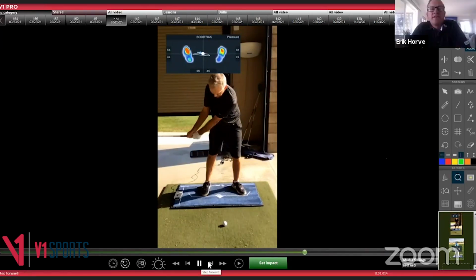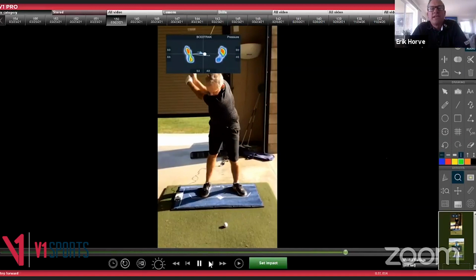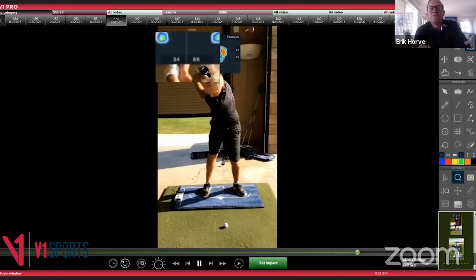Okay, so as we take it to the top, let's go lead arm parallel. Now you're going to start to see the pressure shift a little bit more to his right. And as he slowly goes back, you should start to see a counterbalance go into his trail heel. There it is, right there, maybe a little more. Oh, I see Bill's already starting down. So what we'd like to see, he's got 66. Now we're really trying to stay centered here.